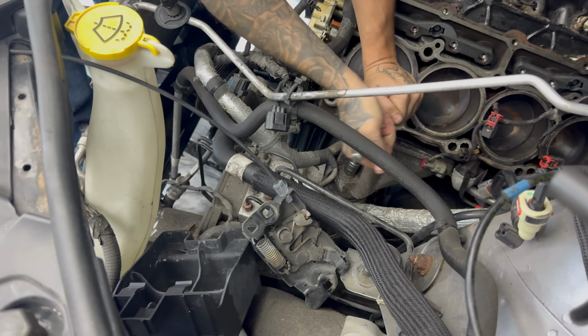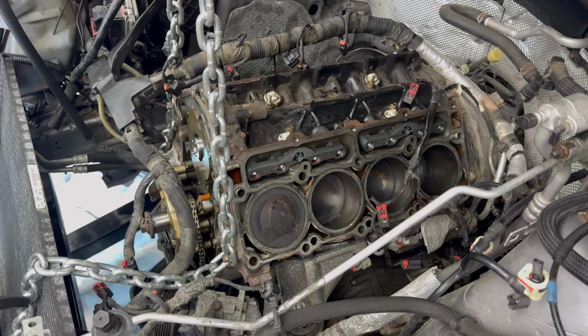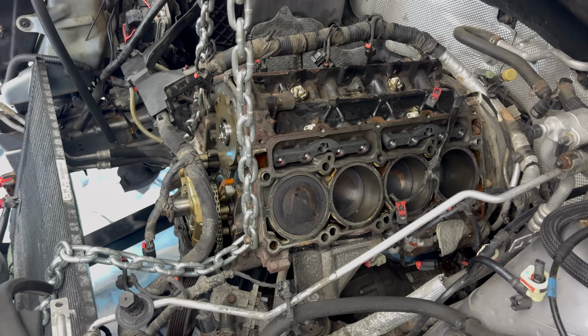So the engine mount bolts? Oh, there's just 2 of them? Yep, 2 nuts. Yeah, there we go. We're free of the mounts.